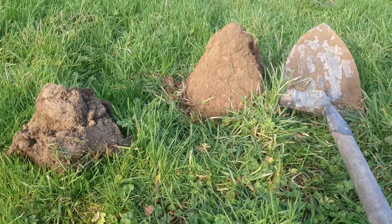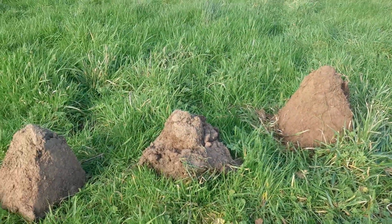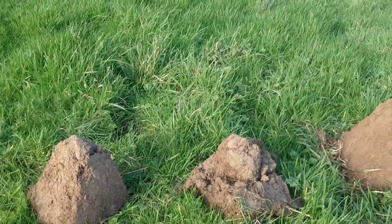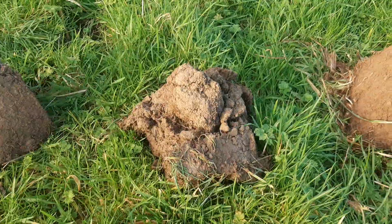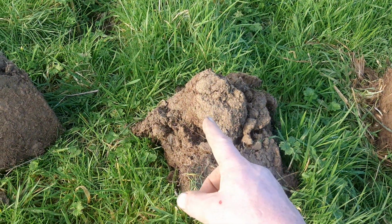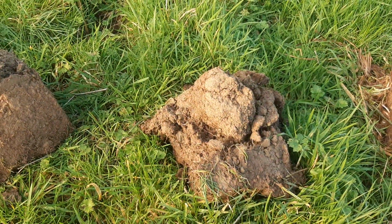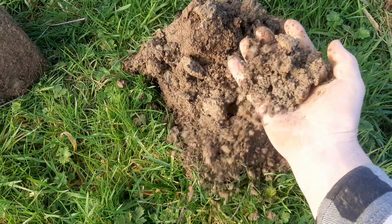Now, I'm only learning here too, so if people see this, they can tell me what I'm looking at. But let's just open them up. I did notice that when I dug this, it fell asunder. Looking at it there now, it's kind of tired and blue and muddy looking. Let me just open it up here. It's crumbling apart.